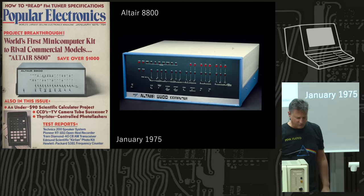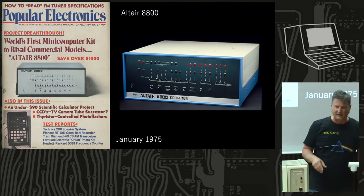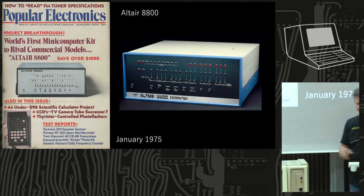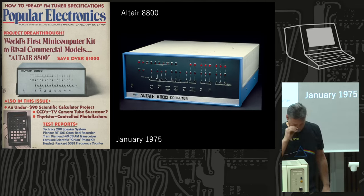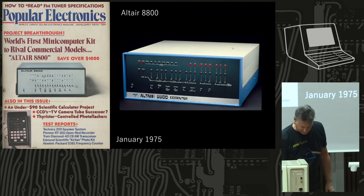And one of those who was very interested in the ALTAIR was a guy called Bill Gates. And he already at that time studied at a university, at Harvard, as far as I know. And he saw that and he ordered one of the first ones for his own development.